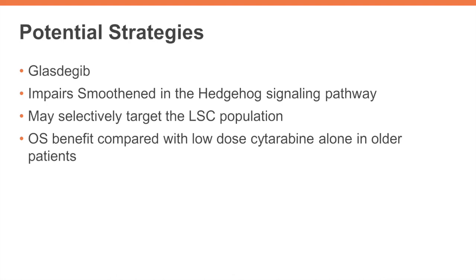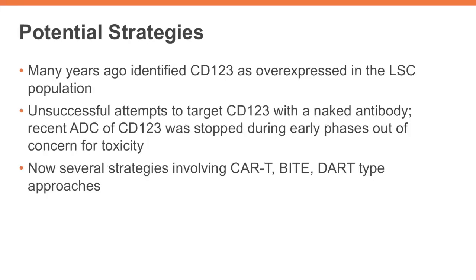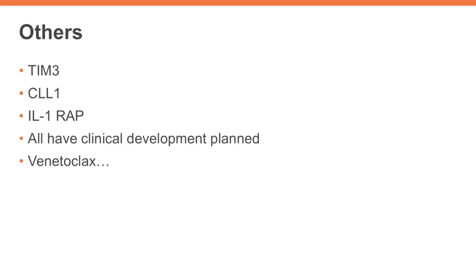It's been several years since CD123 was identified as a potential stem cell target, and that it was overexpressed in that population. There have not been very successful attempts to target CD123 with a naked antibody, but a recent antibody drug conjugate of CD123 was developed. It was, however, stopped in the early phases out of concern for toxicity, but there are other strategies coming on using CD123 as a target that are compelling. There are many others listed here, TIM3, CLL1, IL1RAP, and all of these are in various stages of clinical development.